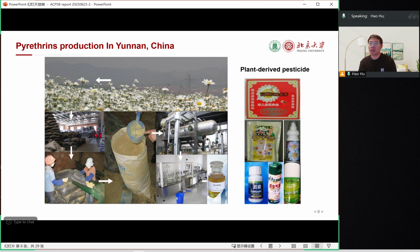This picture shows a pyrethrum extraction factory in Yunnan in China. Flowers are harvested at stage 4, ground into powder, and then distilled at large scale. Then the essential oils are refined in the lab and turned into final products. There are many products like mosquito coil and pesticide, and the pyrethrins act as neurotoxins, killing insects on contact. They don't lead to resistance and are environmentally friendly and harmless to humans and animals.